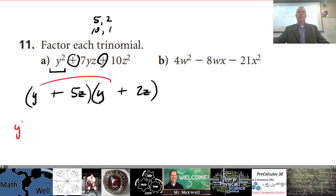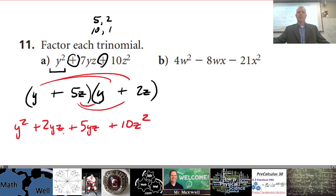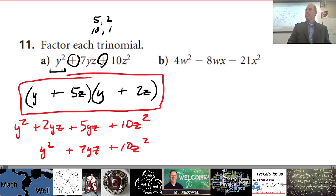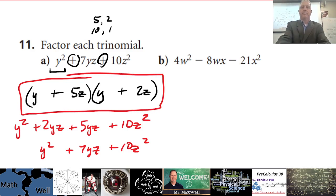Y times y is y squared. This is plus 2yz. This is plus 5yz. And this is plus 10z squared. If I combine all the like terms, I get 7yz in the middle. And does that look pretty good? That looks exactly the same as my original question. So here you go. This is my solution. Hurrah. Easy peasy, right? Yep.